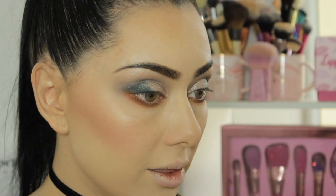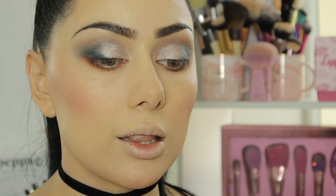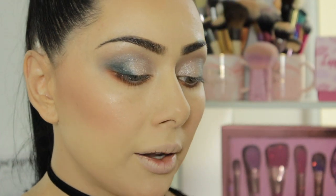So I have taken that shade all the way from the outer corner to the inner corner. I think that makes this look a little bit more sexy, adding that color on the lower lash line. And with this, I am going to add a little bit of a wing. I like to do my wings lately with eyeshadow, like a bit of smoky liner.